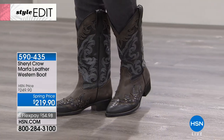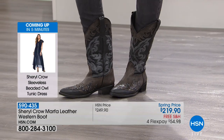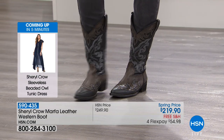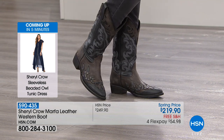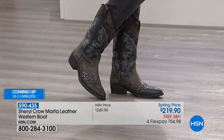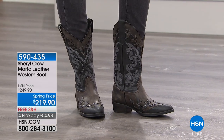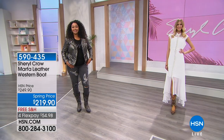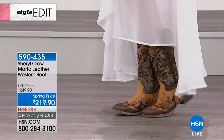I love them. I think they look so great with a pair of skinny jeans. They look so cute with a sundress. Oh yeah. You can wear them to Bonnaroo. That's our big festival in Tennessee, and it's a 3-day festival of rock and roll music. And people wear cowboy boots and sundresses and cutoffs. Oh yeah. So these are just a great boot to have in your closet.